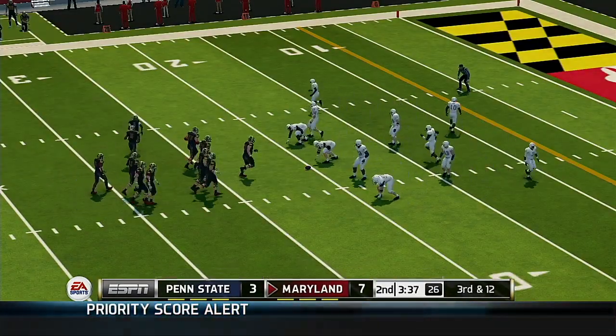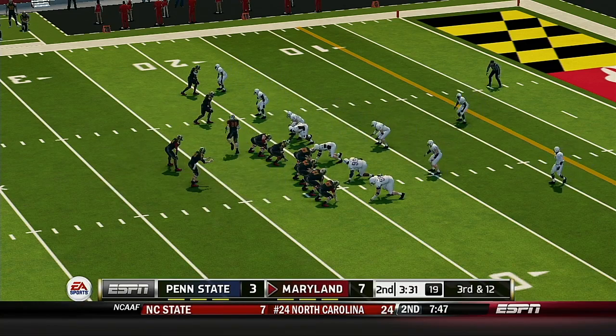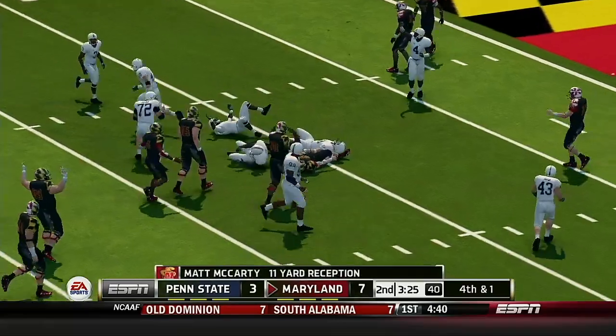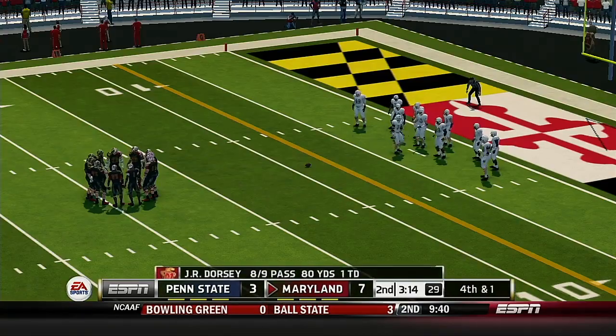Third down and 12. Ball on the 20. Here we go. The 10, and he hauls it in. Tackle made at about the 9-yard line. That'll bring up 4th and 1.